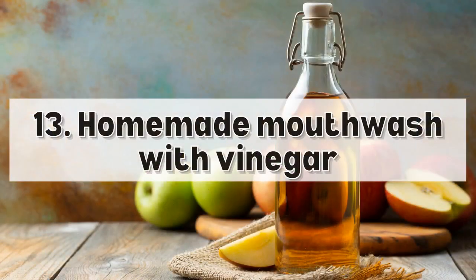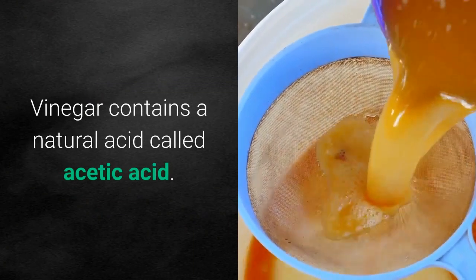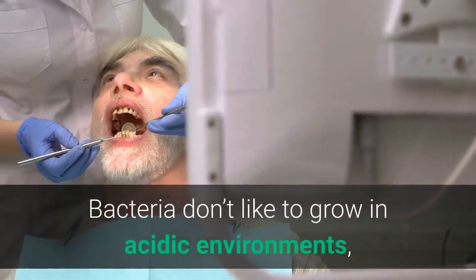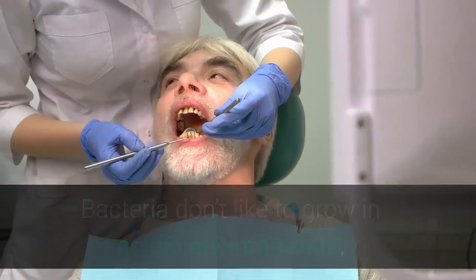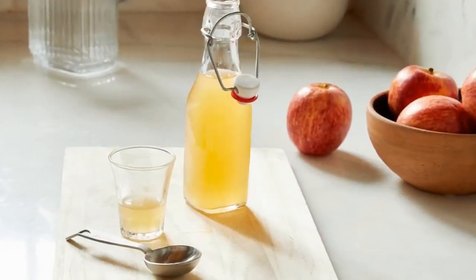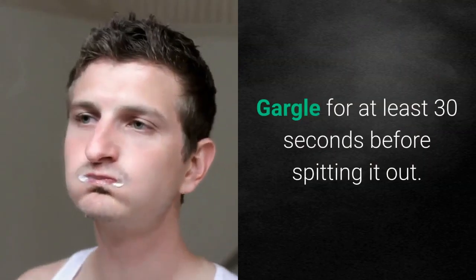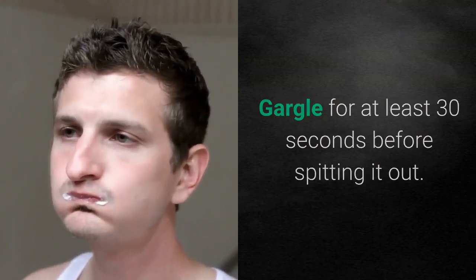Number 13. Homemade mouthwash with vinegar. Vinegar contains a natural acid called acetic acid. Bacteria don't like to grow in acidic environments, so a vinegar mouthwash may reduce bacteria growth. Add 2 tablespoons of white or apple cider vinegar to 1 cup of water. Gargle for at least 30 seconds before spitting it out.